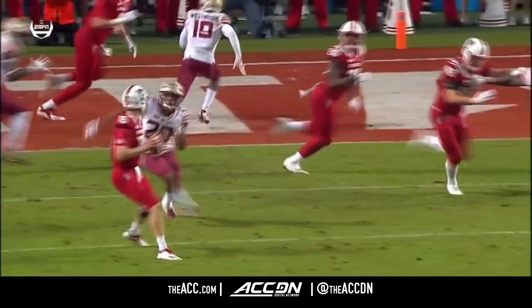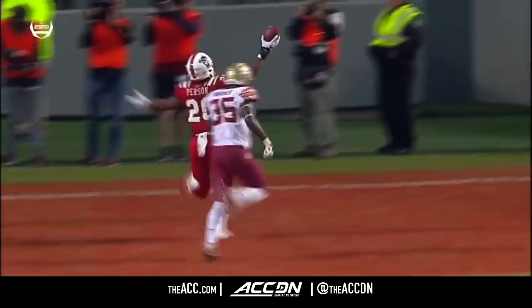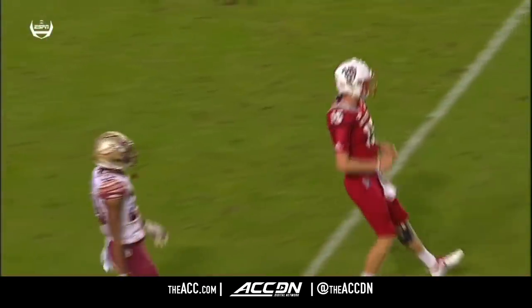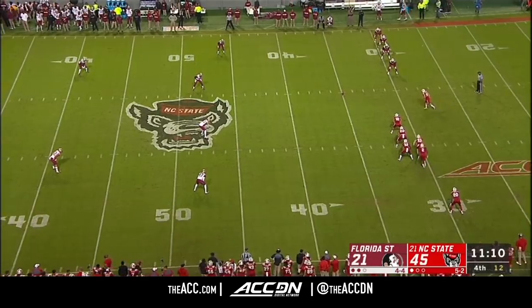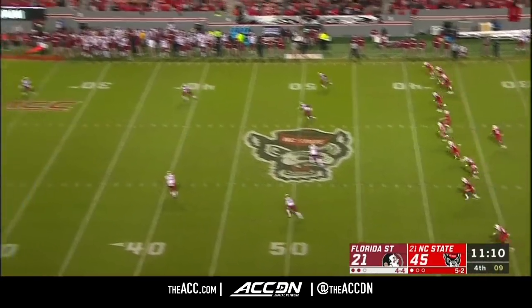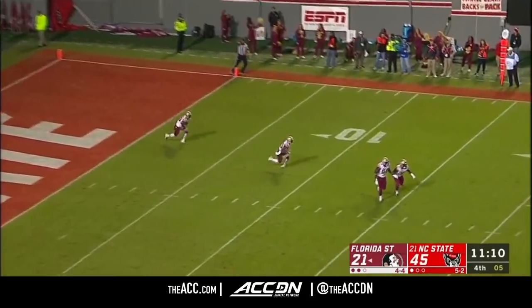His poise, his composure. He's got Woodby on him. No panic. Just lofts a perfect throw to the outside to let Person go get it. The guy who NFL scouts are going to love for his maturity off the field. He avoids social media. I'd advise that for all of you today.